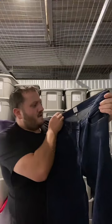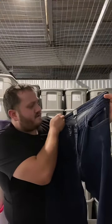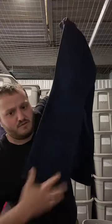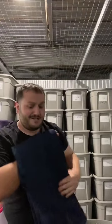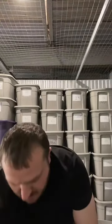These are a pair of Levi's Demi Curve boot cut. I always pick up boot cut jeans right now. Boot cut and those large flares are doing really well, and I'm selling these things like crazy right now. These Levi's boot cuts, I should get at least $20 for these.